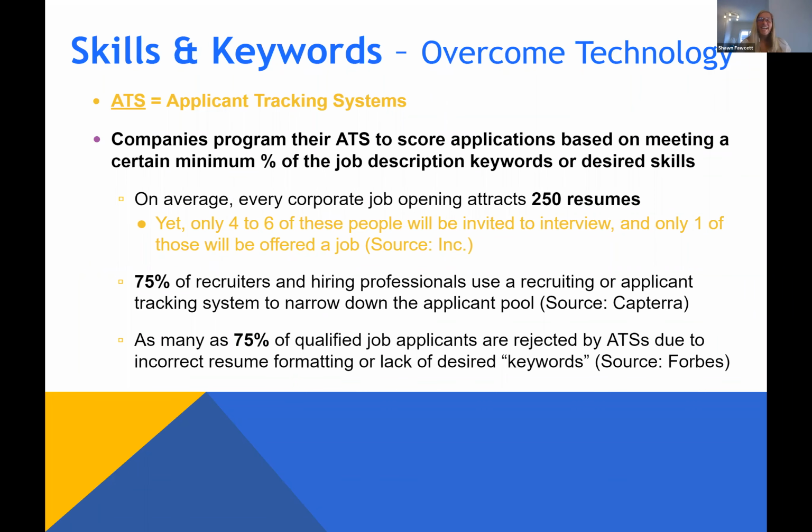So again, I keep stressing that you want to update your resume and tailor it for every job that you apply for. This is one of the reasons why. Especially if you're applying for a large corporation, you can absolutely guarantee that they are using some sort of tracking system like this. Just to give you some insight into the hiring process, on average, every corporate job, so a pretty large number, attracts 250 resumes. Yet only 4 to 6 of those people will be invited to an interview, and only 1 of those will be offered a job.